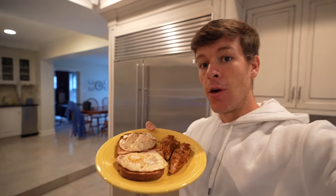Typically egg whites, but I'm actually using whole eggs because I do need a little bit of fat. So I pulled out a little bit of peanut butter, you guys will see later in the day, to add the whole eggs in there. But yeah, this is breakfast. I am gonna add a little bit of hot sauce on top. Occasionally add ketchup as well, but honestly, today I'm not really feeling the ketchup, so I might just put a little bit of hot sauce on there. And that's meal number one.